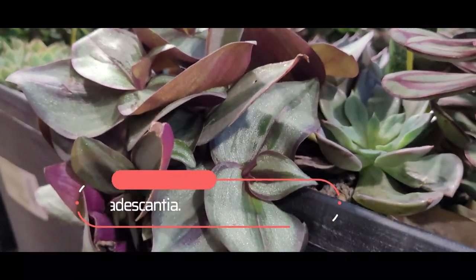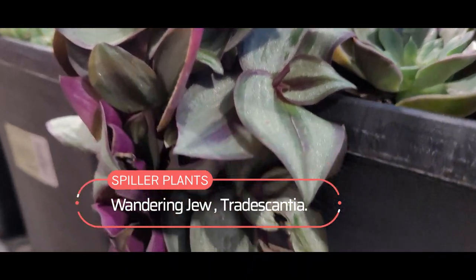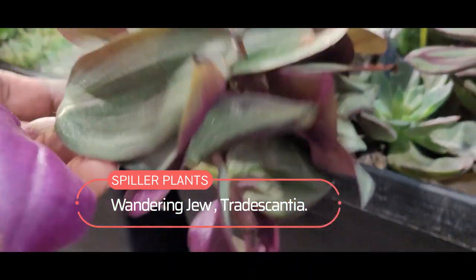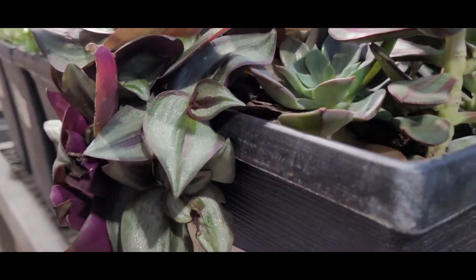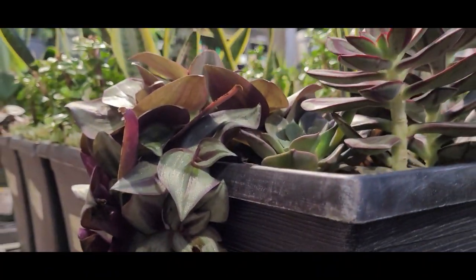Wandering Jew, Tradescantia. It shows green, heart-shaped leaves with purple stripes and a silvery sheen, brings beautiful appeal to planters, and is the best companion plant for porch decoration plants.